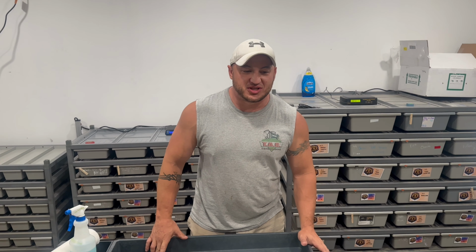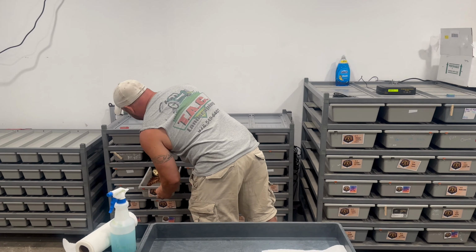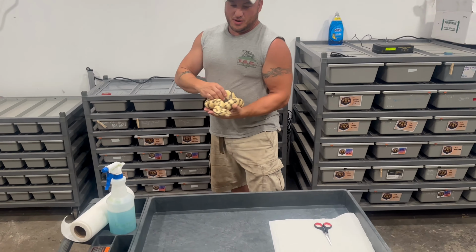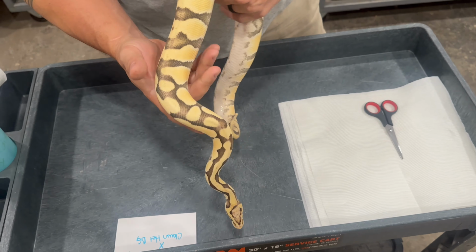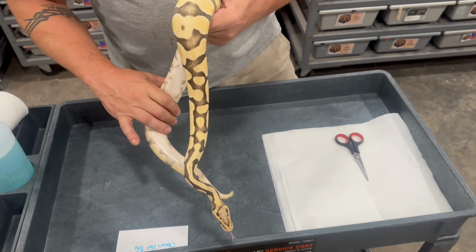Today we are cutting our first clutch of eggs. The pairing on this one was our pastel Anchi DG Het 100% Het Clown male. So this guy right here.